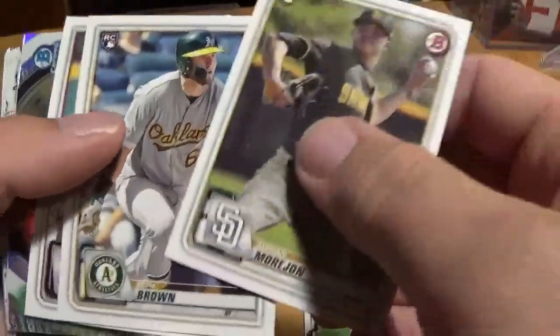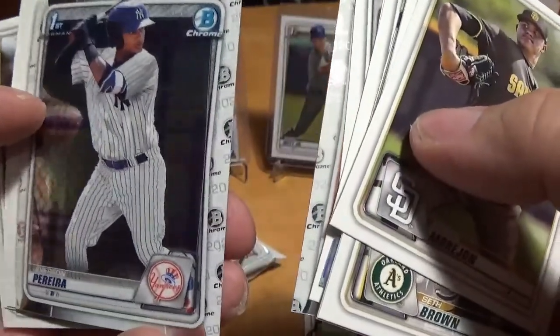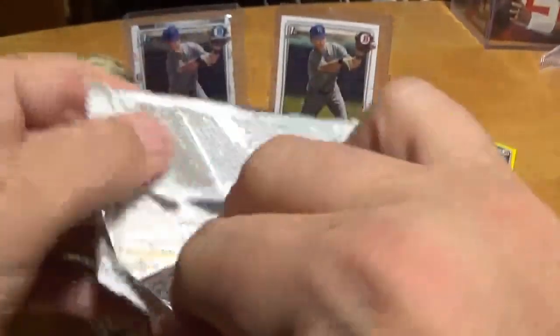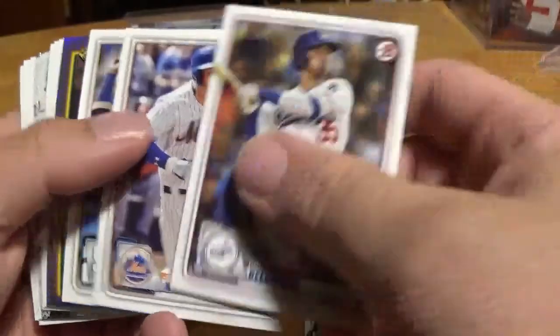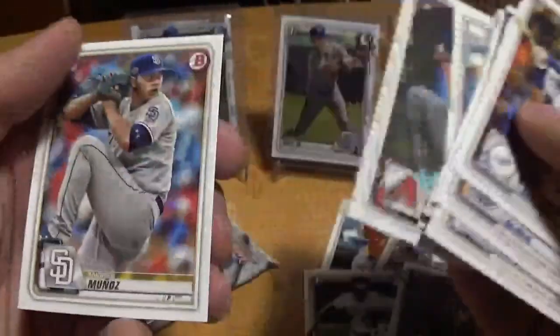Okay, there's more John, Seth Brown, Bieber. And we got here, we got DL Hall, number 32. Cavaco, Bolzovic, Kalanick, Pena, Pereira. I think I got that in a purple out of 250 yesterday. Story, Baez, and Reynolds. Alright. Bellinger, McNeil, Tatis, C.J. Abrams, Davis, Rollison, Ramos, Vaughn, Abrams again, Calhoun, Gallen, and Munoz.